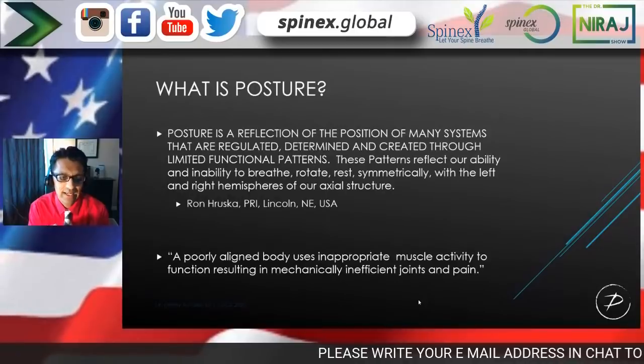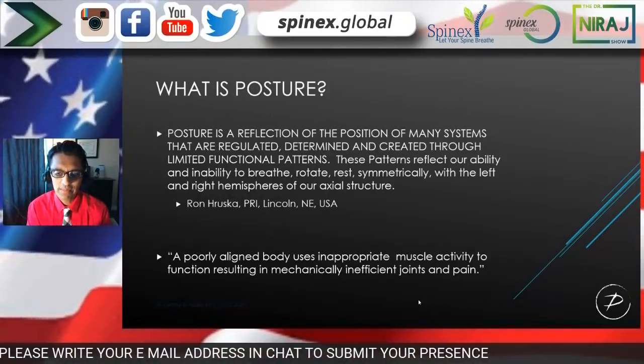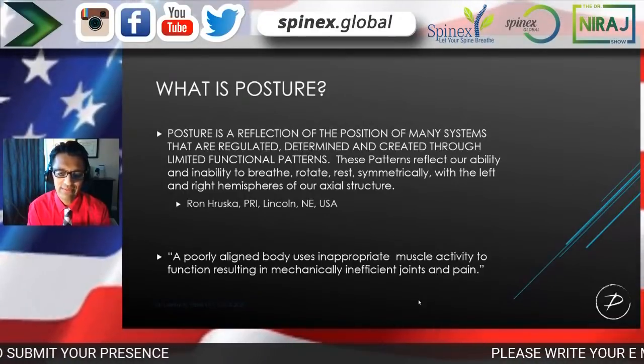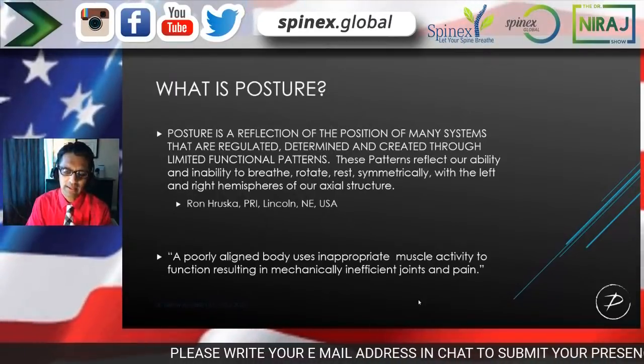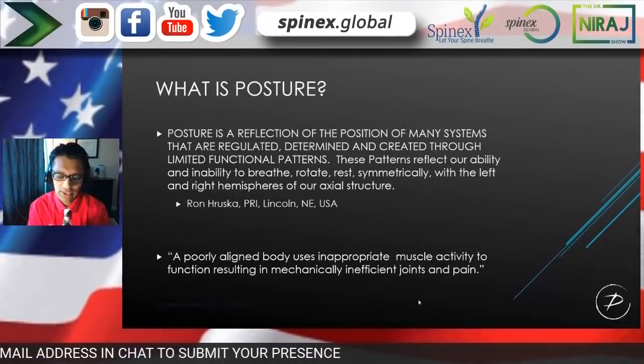So here's the key. A poorly aligned body uses inappropriate muscle activity to function, resulting in mechanically inefficient joints and pain. So if you need to get from point A to point B, let's say you have to go use the restroom, you have to get up off the couch and you have to go there.